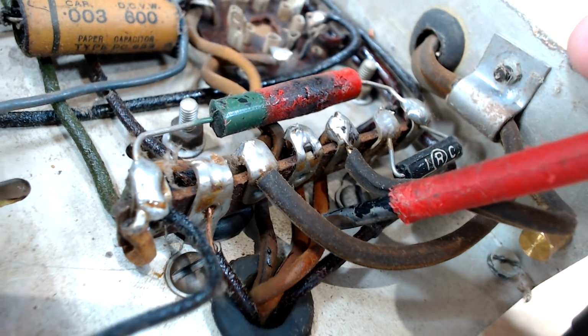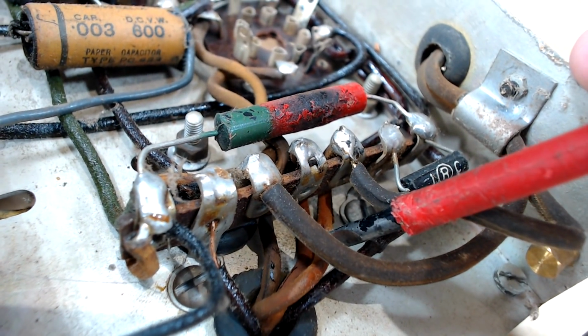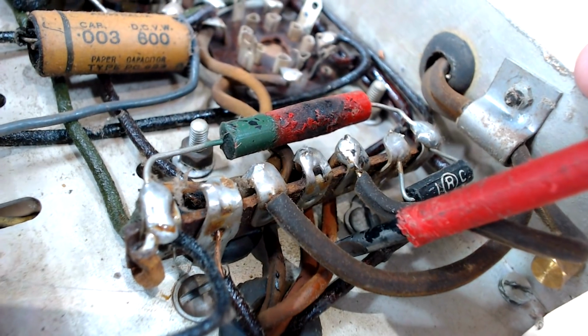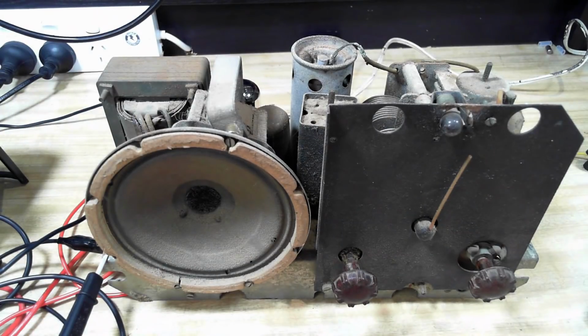But the transformer would probably come out anyway if I was going to attack the chassis, because it's very rusty. So this would be a paint job, I would think. So I think the next thing I need to do is just make sure this radio actually works. I suspect it will. I don't believe there's any reason it won't.